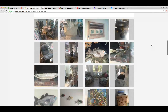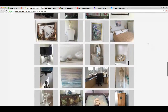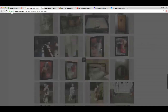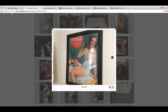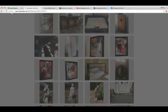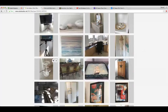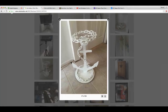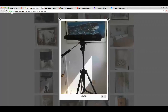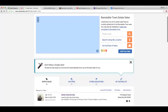But yeah, this sale definitely seems like it's stuck in the 90s or the 80s. Some Coca-Cola stuff, but I'm gonna say there's nothing with those. This stuff just seems too recent for anything. A funky table or whatever you want to call that. Telescope. Yeah, it doesn't seem to be that interesting.